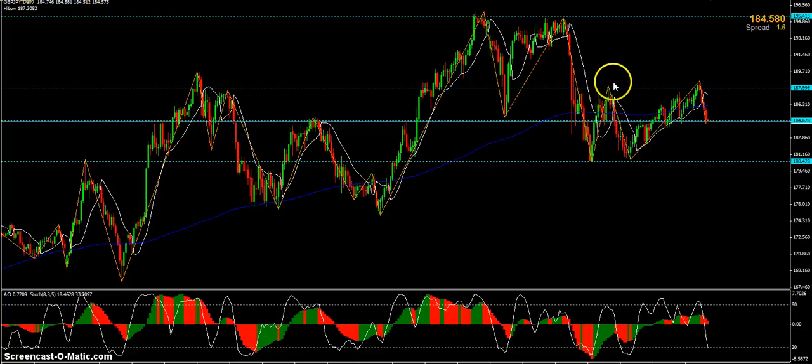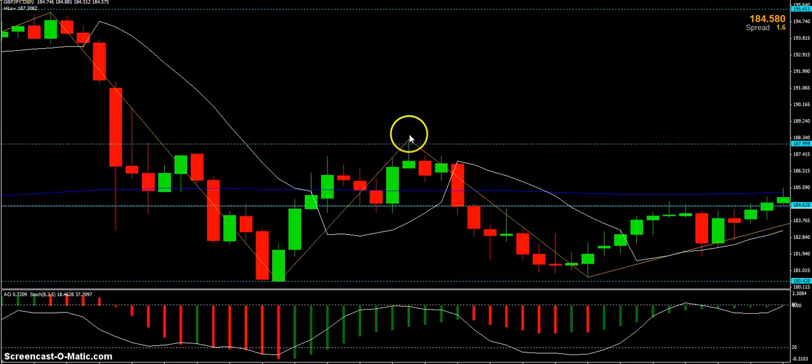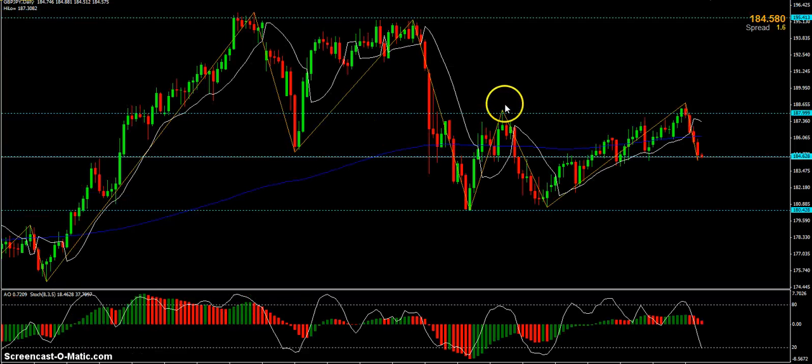You can see where it previously came up, found a bit of resistance there and had a big pullback with a nice long wick in the candle. I'll zoom in there a little bit for you, just so you can see the wick of that candle. So there's the wick here. That shows a bit of a pullback, hit that resistance area and pulled right back, and then it just died off a bit. So that was a good support or resistance area that it found there.